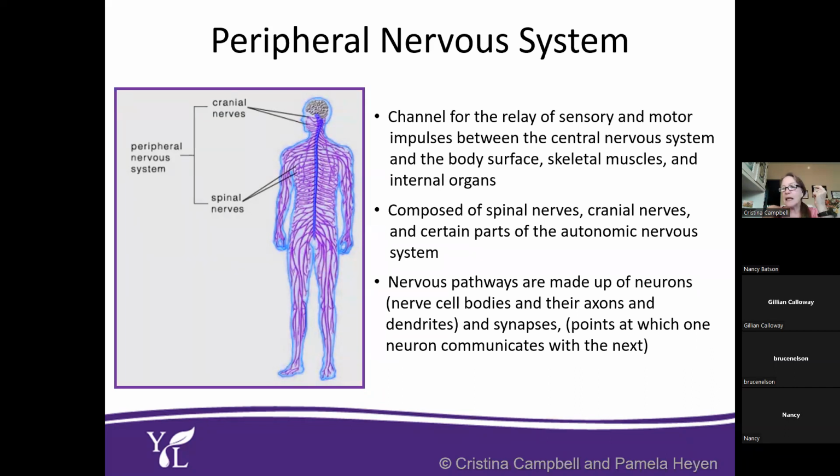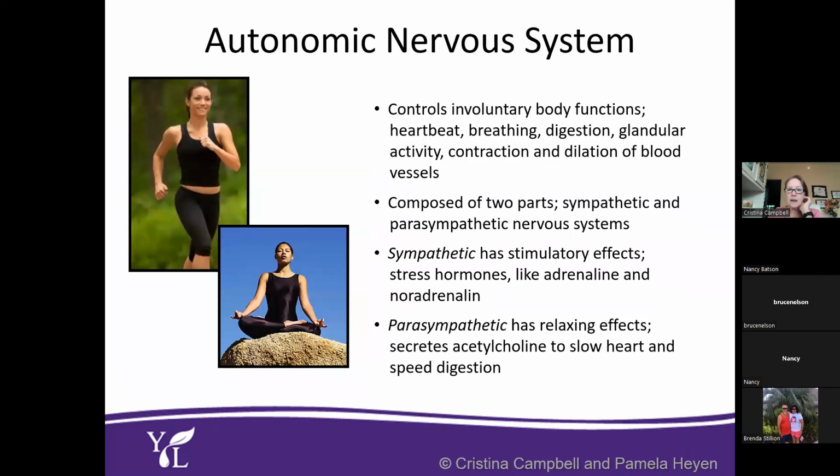Think of synapses as pistons in a car when they used to fire. These are points at which the neuron communicates with the next neuron. Oh, it's amazing. It is just amazing.